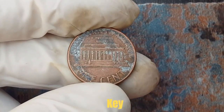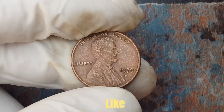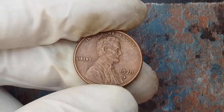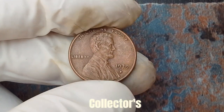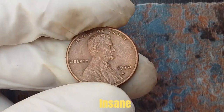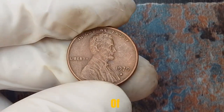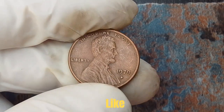Professional grading is key. If you think you have a rare version, send it to a reputable grading service like PCGS or NGC. A high-grade certification can skyrocket its value. Right now, the collector's market is hot. Coins that were once overlooked are now fetching insane prices. With the rise of digital auctions and wealthy investors entering the coin game, prices are soaring like never before.